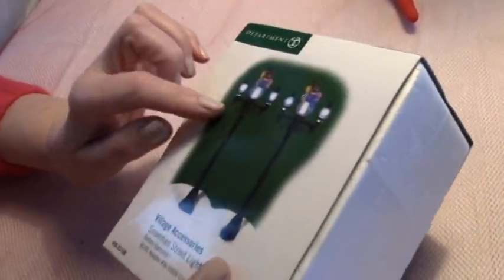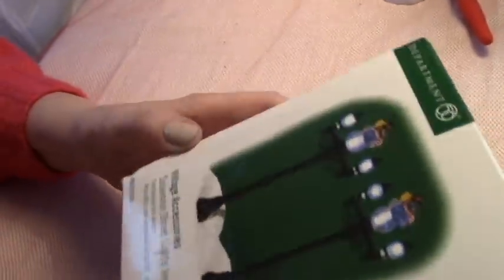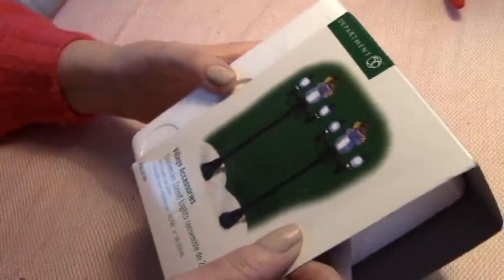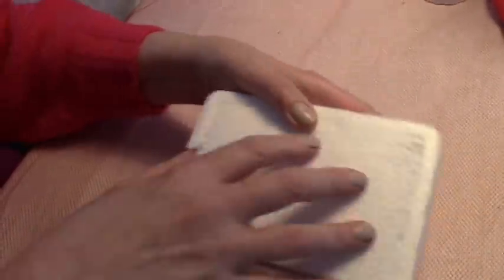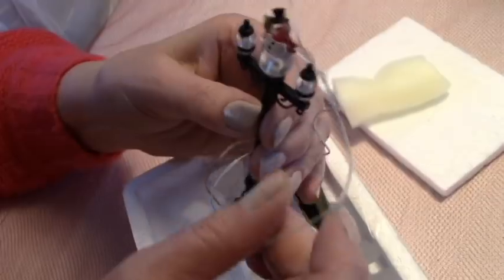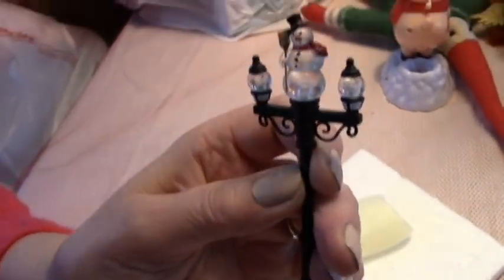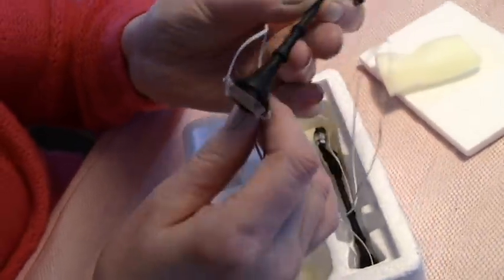And then this is really cute. These are really cute. They're street lights. And this was $2. Village accessories, I don't know. I don't know enough about this stuff to be versed on what group they're in. But I peeked at it. It's really cute. Look, it's got a little snowman on there that lights up. Oh, it's got the transformer too. These are darling. These are really nice quality too.